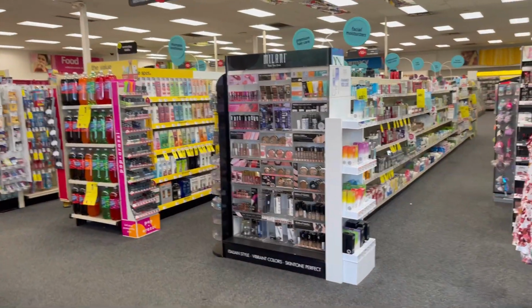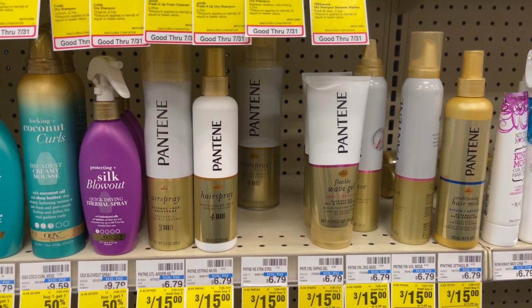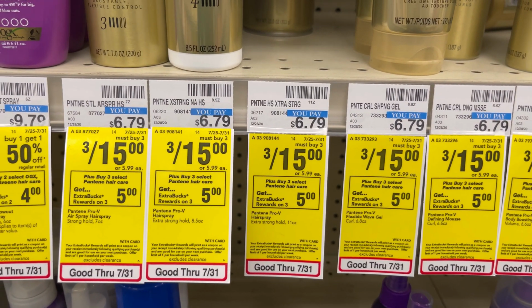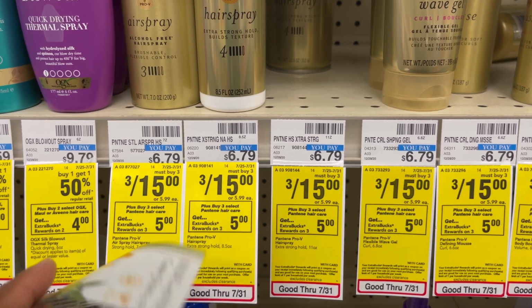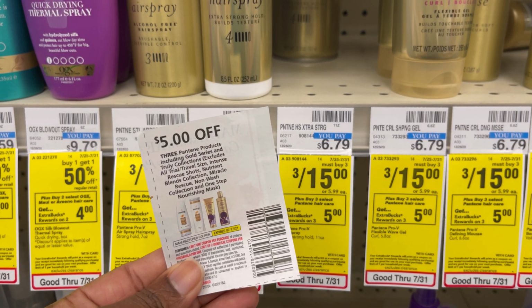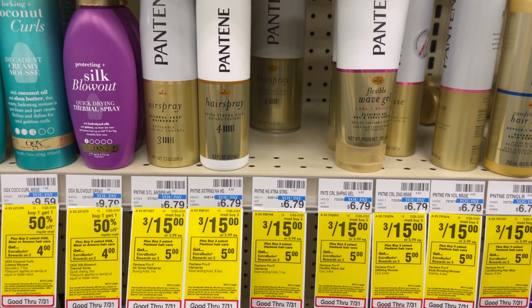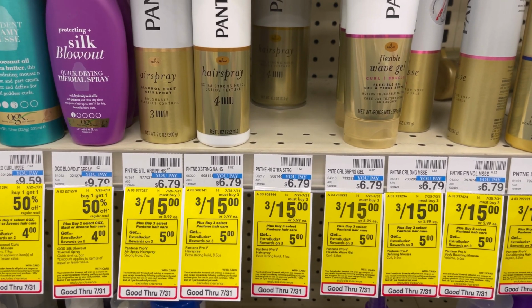We are at CVS and we are about to get into a few deals, okay? Okay guys, so I'm gonna pick up 3 of this Pantene. It's 3 for $15. And when you purchase 3, you get a $5 extra care buck. I'm gonna pick up 3, use this 5 off of 3 manufacturer's coupon. And the 5 off of 3 digital is going to apply as well. I'm going to pay $5, getting $5 back, making it completely free, and it also tracks towards beauty.